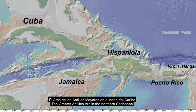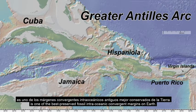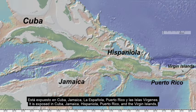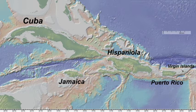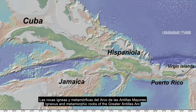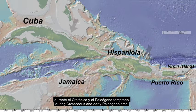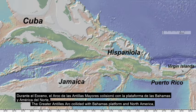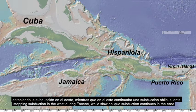The Greater Antilles Arc in the Northern Caribbean is one of the best preserved fossil interoceanic convergent margins on Earth. It is exposed in Cuba, Jamaica, Hispaniola, Puerto Rico, and the Virgin Islands. Spanning about 2,000 kilometers, igneous and metamorphic rocks of the Greater Antilles Arc record subduction of the North American plate beneath the Caribbean plate during Cretaceous and early Paleogene time. The Greater Antilles Arc collided with the Bahama Platform and North America, stopping subduction in the west during the Eocene, while slow oblique subduction continues in the east.